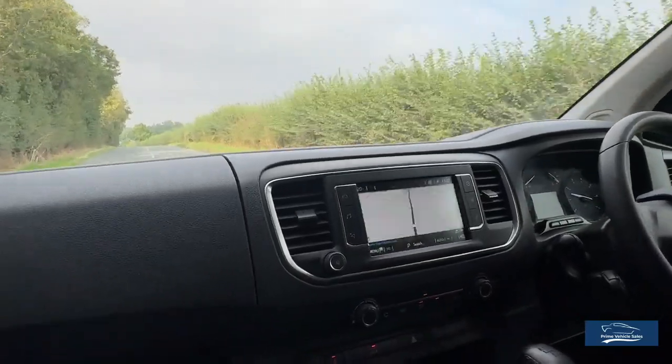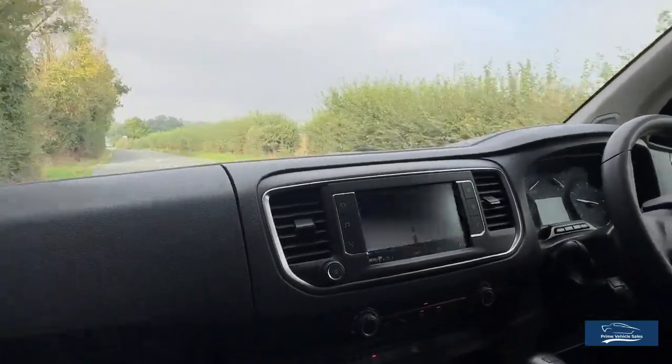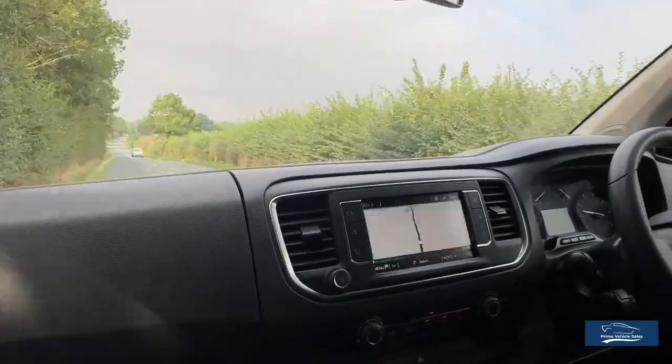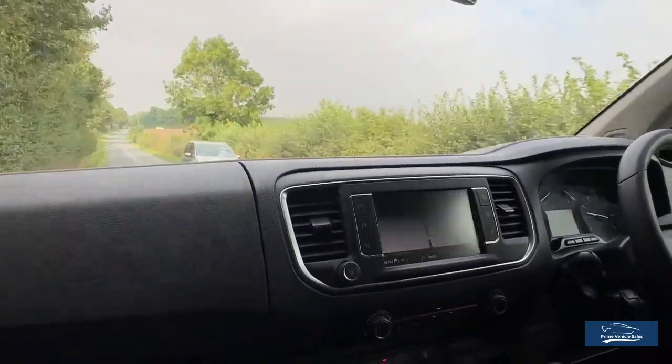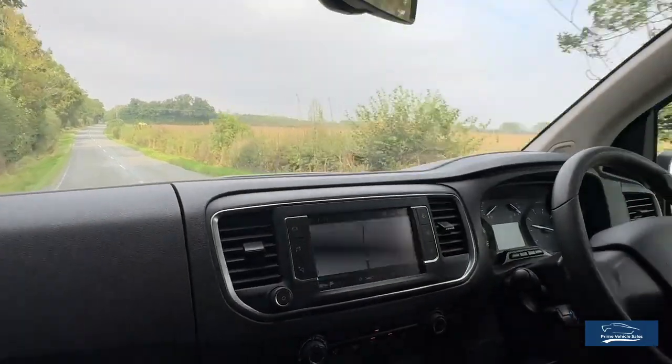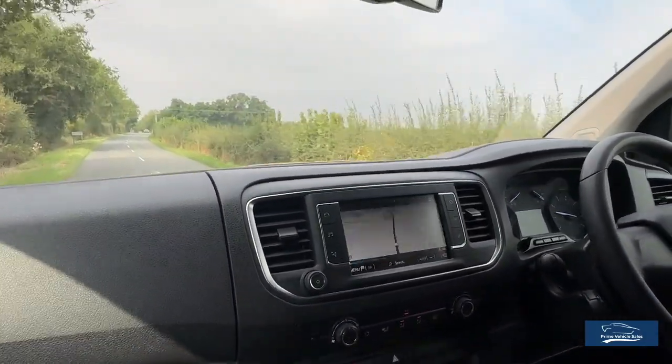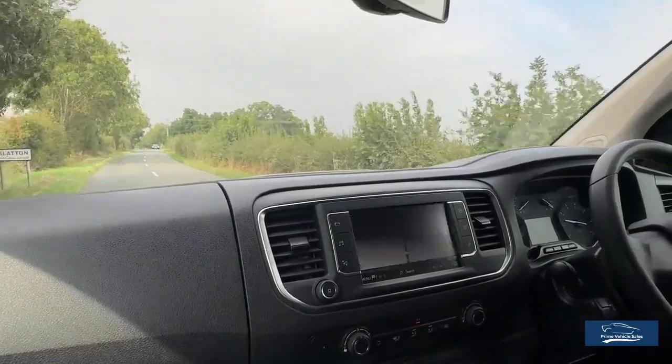Benefits as well from our PVS Sportline upgrades, which it's got standard alloys on, so it's got the nice Toyota diamond faced 17 inch alloys, so they're on it. We've added the front splitter, side bars and rear spoiler, so it just gives it a nice finish and a really good look. So it's a one owner van from new.